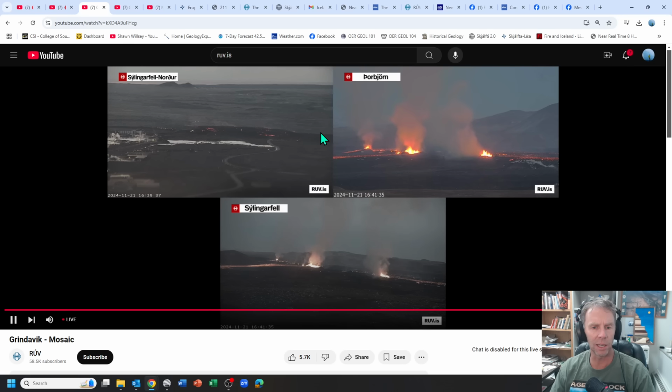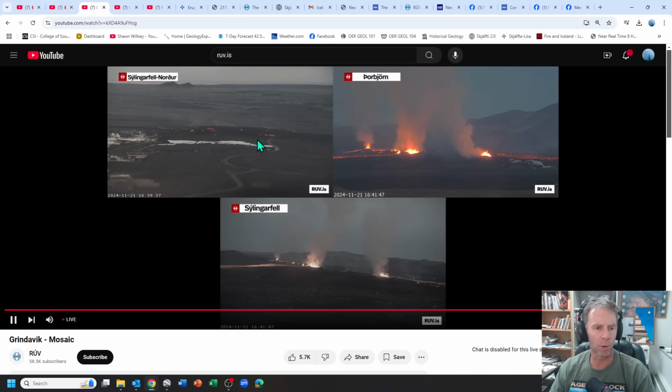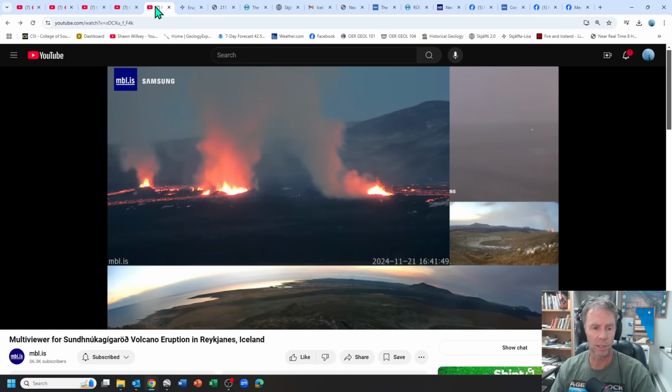Now, the good news is the lava flow did not impact Grindavik at all. So even though we evacuated people from Grindavik and the Blue Lagoon, people were out of harm's way, which is good. There's no threat right now to the town. And so far, the berms that run around the power plant and the Blue Lagoon are doing a nice job. You can actually see in this view here, that lava flow just beyond the berm there, and no lava has overtopped or inundated this perimeter here. So that's great news.